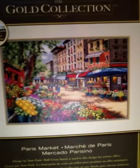Okay, so I think at this point I'm going to do my WIP updates, and I'm going to start with Paris Market. And this is what it will look like when it's finished. I'm stitching this on 18 count Aida. That's the fabric that came with the kit. And I really haven't gotten as much done on this as I would like to have had at this point. But, you know, I do what I can.